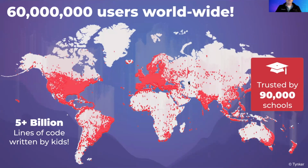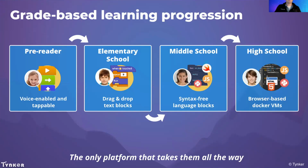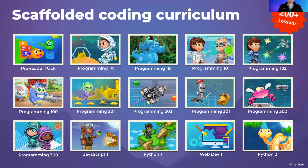So if you're at home now, a lot of students had the opportunity to code as part of their remote learning. So that was kind of a big deal. So totally complete pipeline for everybody, pre-reader all the way to high school. I've seen some of the new high school content. It's really neat. So now even high school can engage in that.